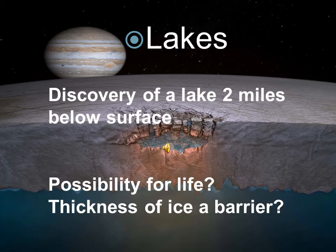Earlier this year, scientists detected chemicals on Europa's surface that came from the ocean beneath the ice surface, indicating that the ocean and ice surface do communicate with each other. This suggests the possibility for life.